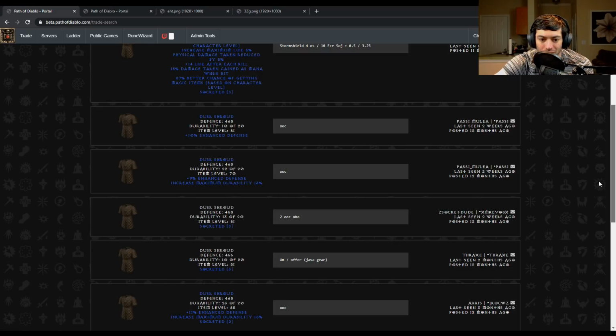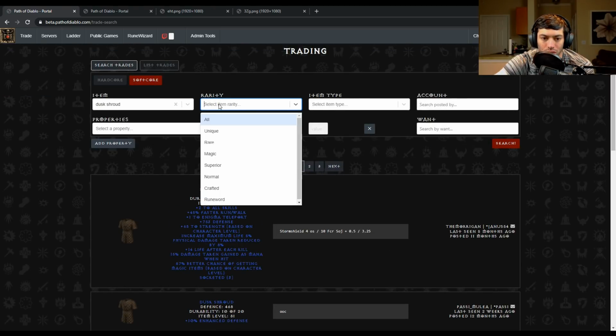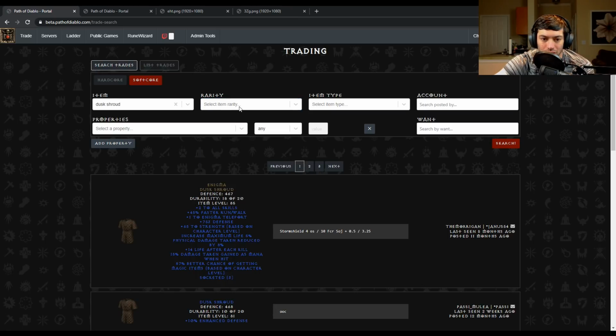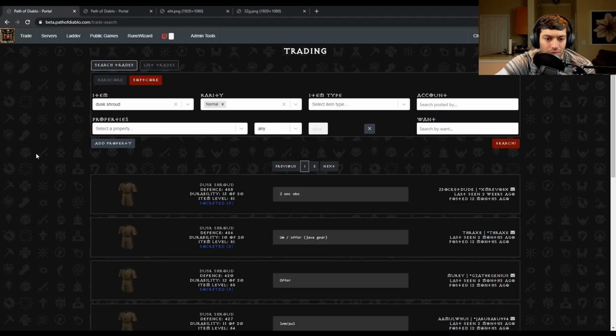But now this is not really that useful. For example, this one is magic. What about if I want a socketed one, right? Well, you have the option of choosing the rarity. So in this case, we want to put it to normal. There you go. Now you have your normal dust shroud. So it's pretty powerful.